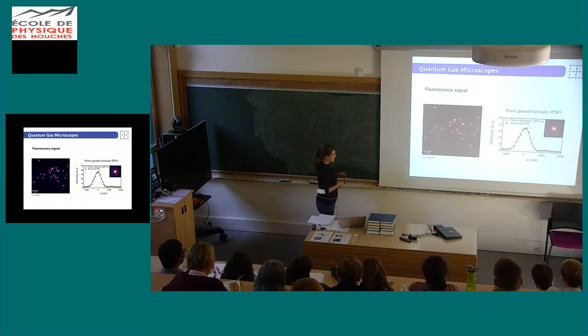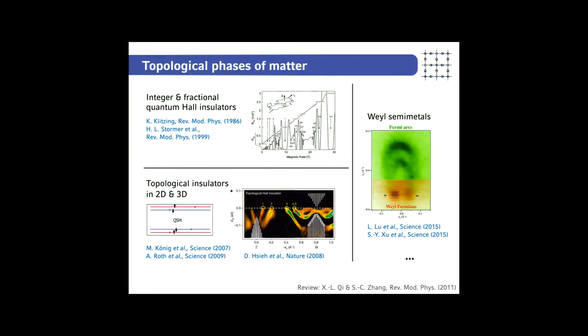Okay, so this gives us basically a unique tool set. This is nothing new. Many people use these techniques in the lab. Here we have now done it for cesium atoms. But this is our starting point. Starting from here, we would like to study something interesting related to topology.